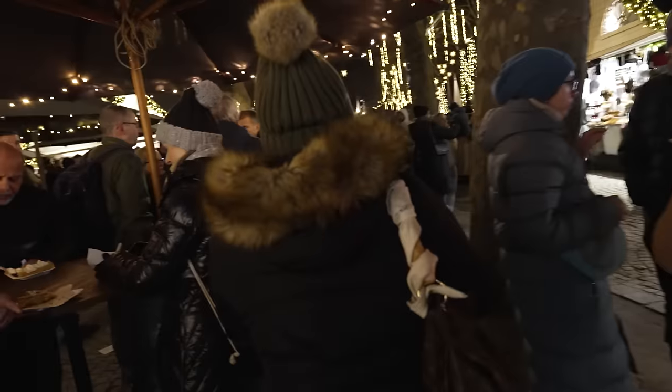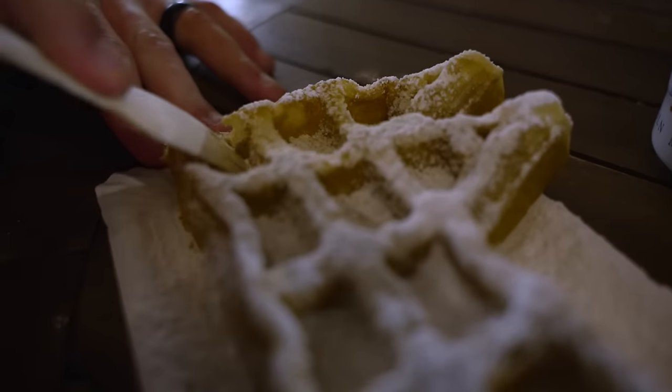Let's go. Oh, it's nice and soft. Cheers. I love anything with powdered sugar and carbs. And the waffle is cooked nicely. The dough is not too sweet, so the powdered sugar is a nice touch of sweetness that you need. Probably super touristy, but I'm a tourist. It's warm, and that's really all that matters right now.